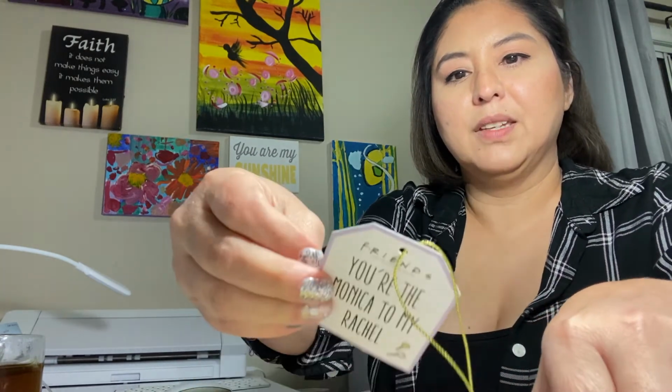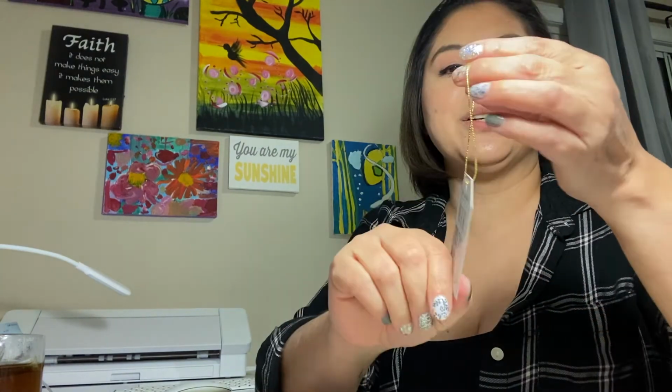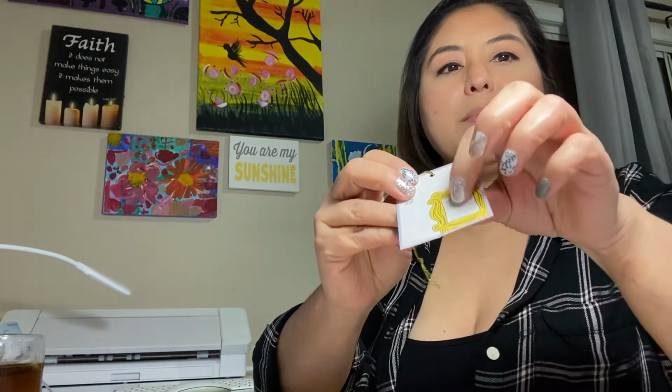So let's see, today is the 15th. And the 15th is right here. So let's see what's in here. Another gift tag. Oh, you're the Monica to my Rachel. That's cute. Little to-from with the frame. I need to hang on to these. I'm collecting them right back over here so I can make sure I use them, because otherwise if I forget that I have them, then I just won't even use them.